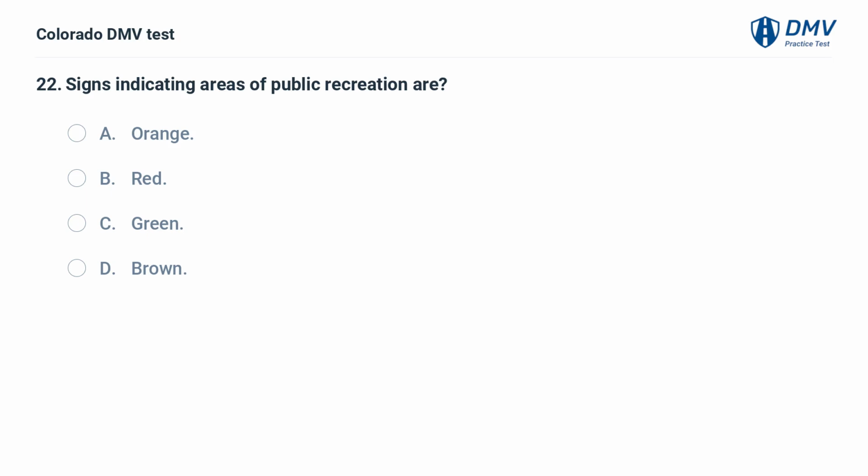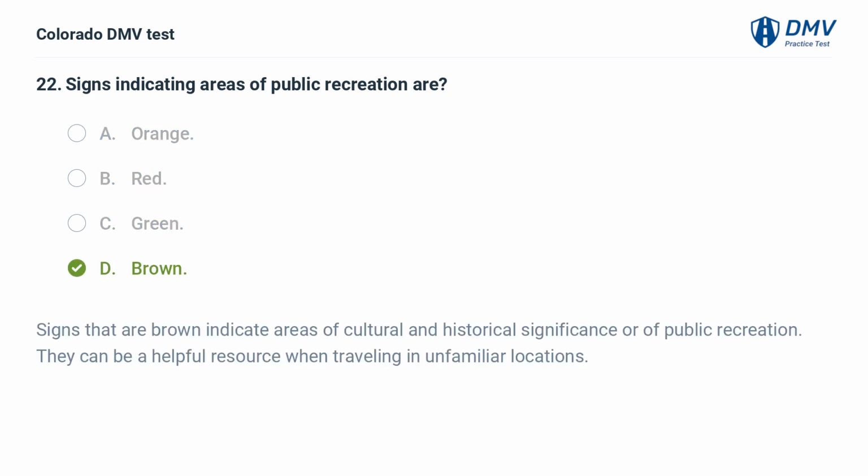Signs indicating areas of public recreation are A. Orange, B. Red, C. Green, D. Brown. D. Brown. Signs that are brown indicate areas of cultural and historical significance or of public recreation. They can be a helpful resource when traveling in unfamiliar locations.